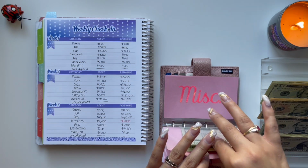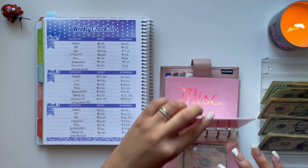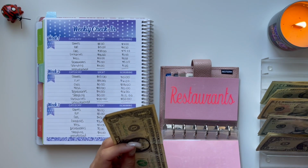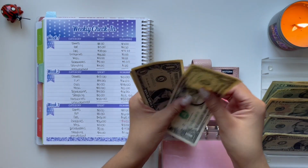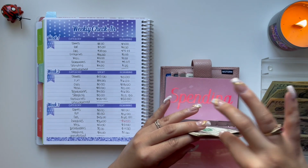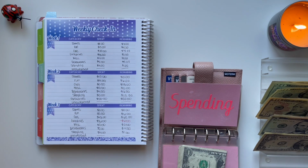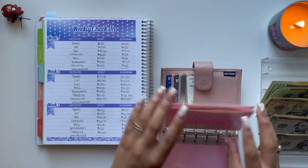For groceries, I'm taking out the 20 and I am negative $6. For miscellaneous, I don't have anything. For restaurants, I am taking out 2. So I'm gonna put the 6 back and take 3 back to make it 4. 1, 2, 3, 4. And for spending, I'm taking out 15, sorry, for Jamba Juice. And I'm gonna bring a $1 bill back. And that is it for this unstuffing.